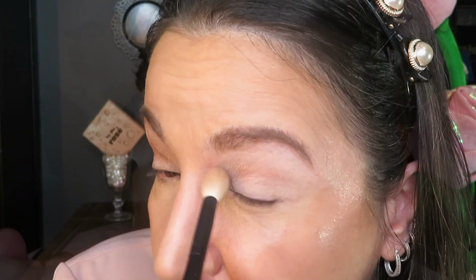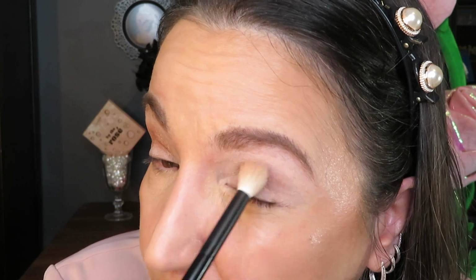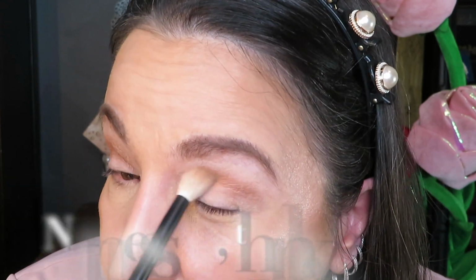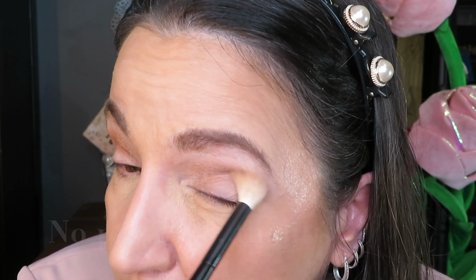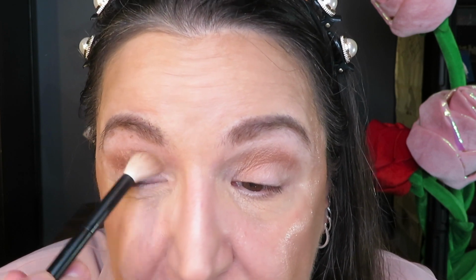It's almost like no bounce, but the color's not going on as well as it did on the other eye. I can't tell. I'll be able to tell when I edit better, so I might have to put a comment down at the bottom. But when I blend here, it's smoother, but the color looks lighter, which would make sense because it's on top of white as opposed to nude, but it's still sticky over here, even though I've got like 5 layers of eyeshadow.